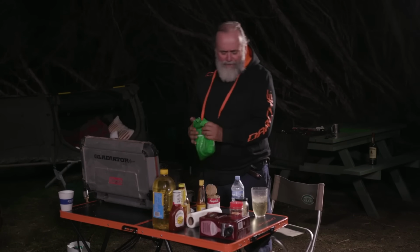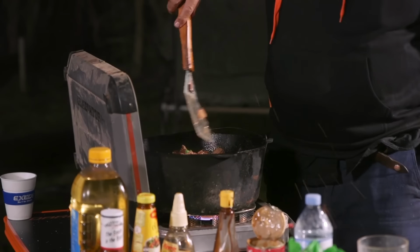And there's one more thing I'm going to add. Frozen peas. That's roughly half a bag. We will now stir this all up. This is looking really good.